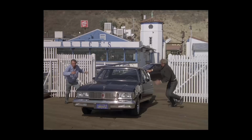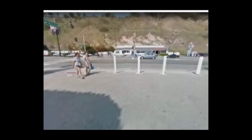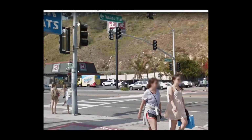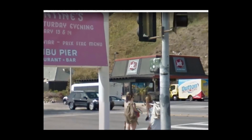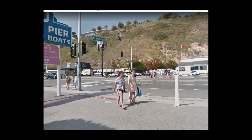Two other things to note. First of all, you see this Jack in the Box in the episode. That Jack in the Box is still there today. And this over here is the Malibu Inn. Let's see if the Malibu Inn is still there. I don't even know if it is. Is it going to let me go back? All the buildings there. This was the Malibu Inn right there. But you can see if we come over here, there's the Jack in the Box still there after nearly 40 years. That's incredible.